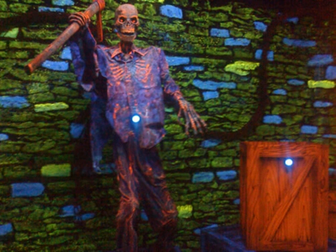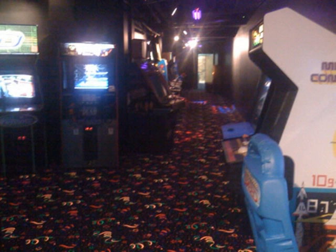Those little blue things there, that's what you shot, by the way. I came on top. Top score, thank you. This is probably where Skylar had the most fun, the arcade.